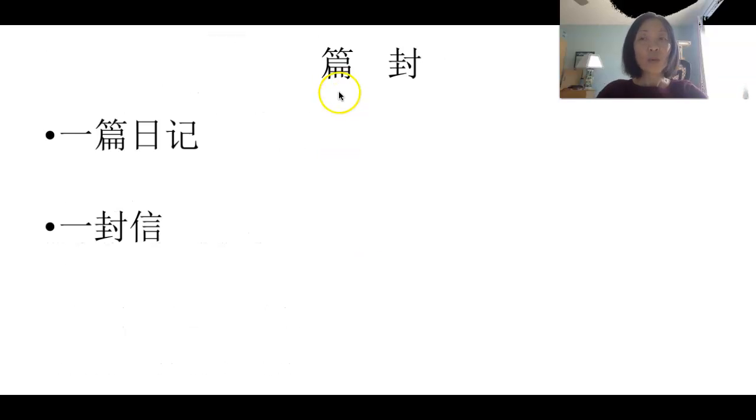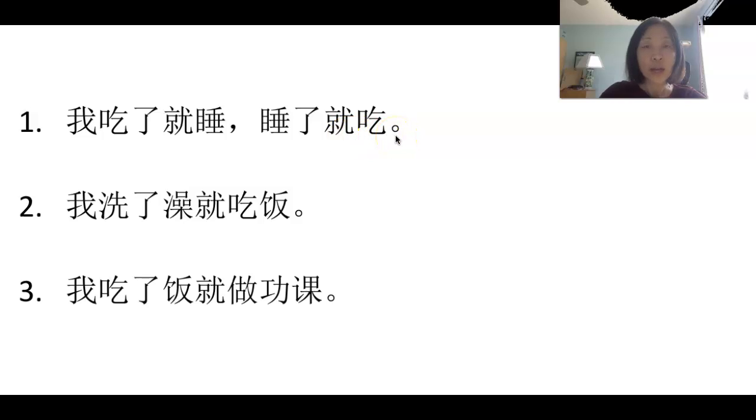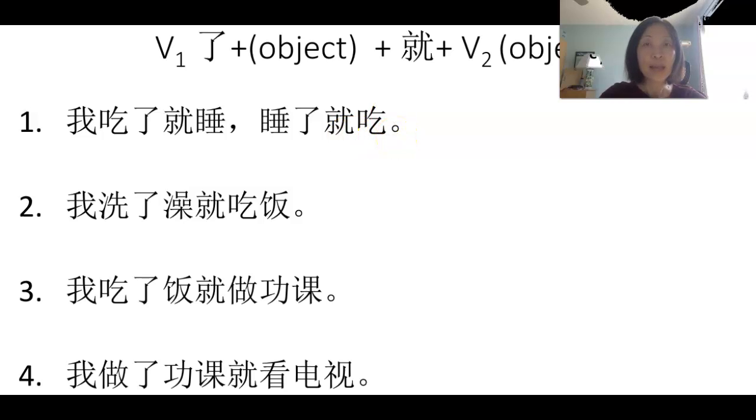Okay, we learned 2 new measure words in this chapter. One is 偏. 好, this is a grammar we introduced in this chapter, and you can watch my lecture video for more details. Here I just quickly repeat, highlight this structure. Okay, so 我吃了就睡，睡了就吃。Okay.